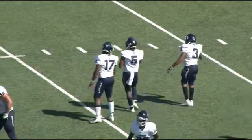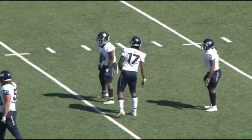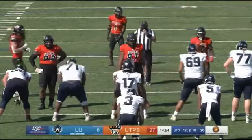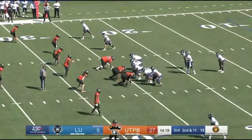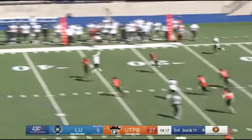The defense has pretty much played very, very well, except for that one drive there at the end of the first half. That gave them some momentum. I think you want to reestablish your dominance defensively here with this first drive of the third quarter. It'll be 2nd and 11 after the loss of 1.